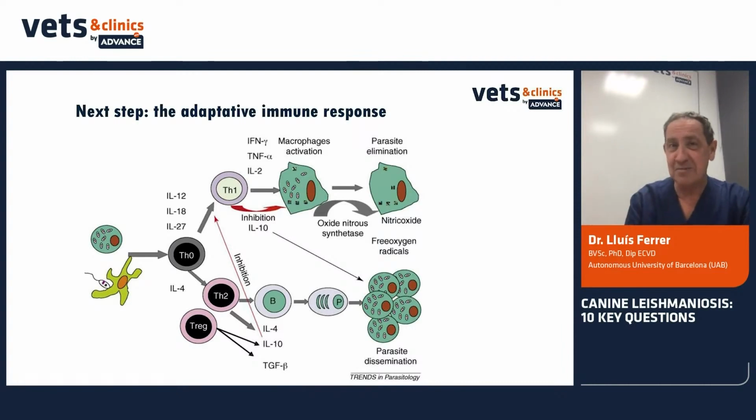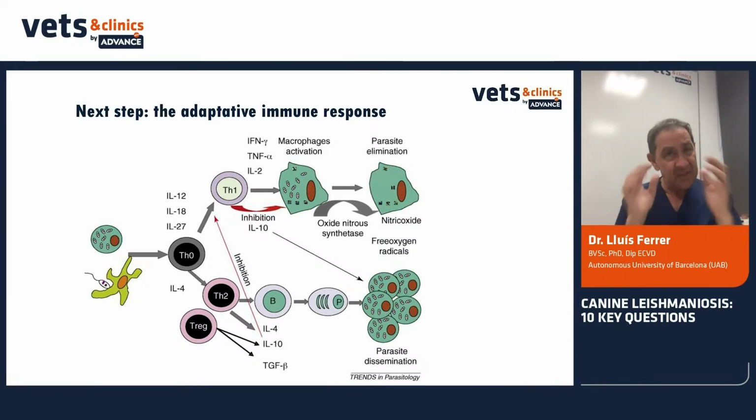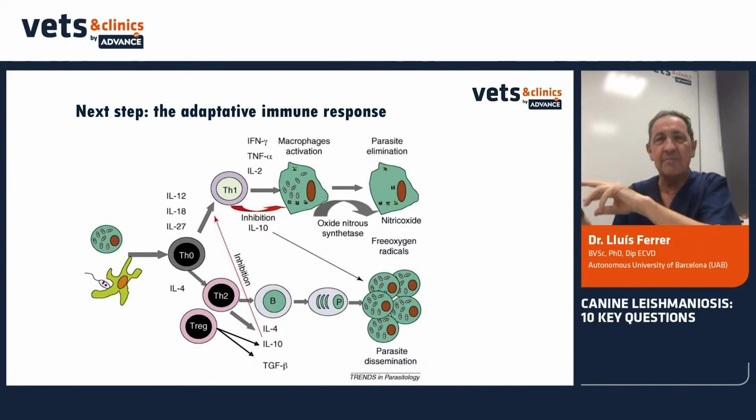What happens with some dogs that you asked me about? Some dogs are not able to control the infection, either with the innate immune response or with the adaptive, and they end up only producing immunoglobulins. And this is what you see in the lower part of this drawing. These dogs, instead of activating a T helper 1 immune response, produce a T helper 2 immune response, and the consequence is the production of many immunoglobulins that are not protective, and the infection progresses and spreads all over the organism. These are some dogs, specifically some breeds of dogs. Most mammals can control the infection with the innate and part of the adaptive immune response.